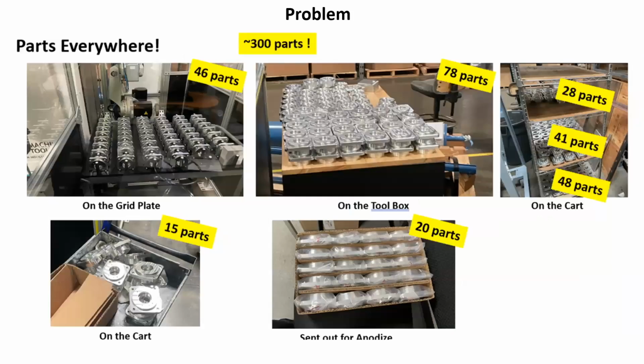Parts everywhere. For the scope of my project, I didn't really look at what happens after the part comes out of the machine. So they just started stacking up these parts. These are cosmetic parts. We don't want to get them scratched or damaged. And so I had to come in and basically do another digital twin of part handling for after the fact.